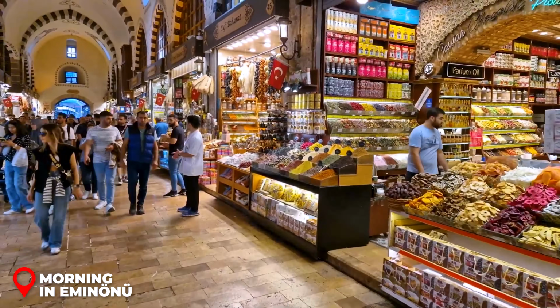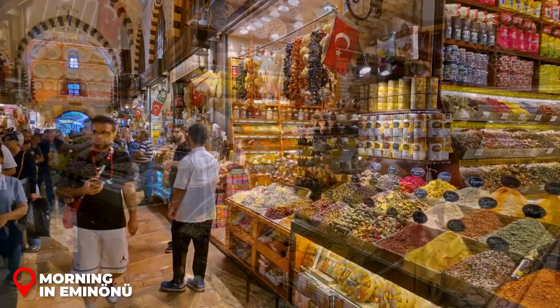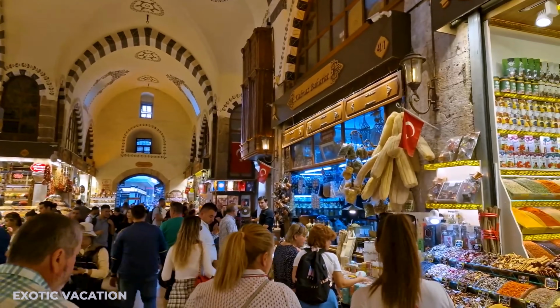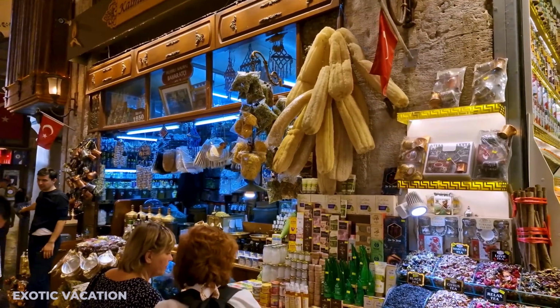It's free to wander, but you'll be tempted to purchase unique spices or Turkish delights, with small bags typically costing around 2 to 5 USD. Market tip: sample some Turkish delight or buy some saffron as an aromatic souvenir of your travels.